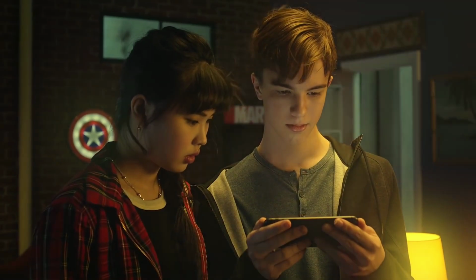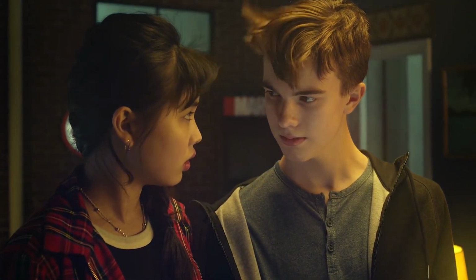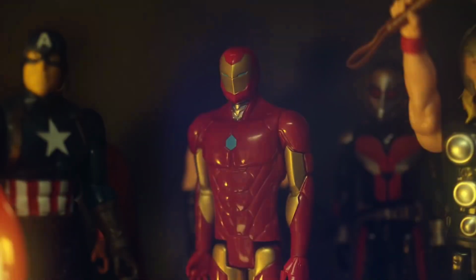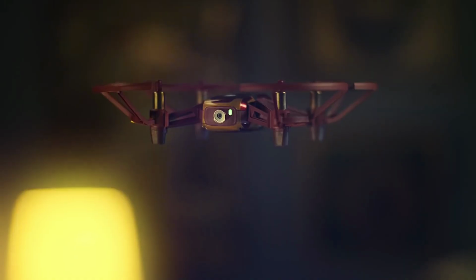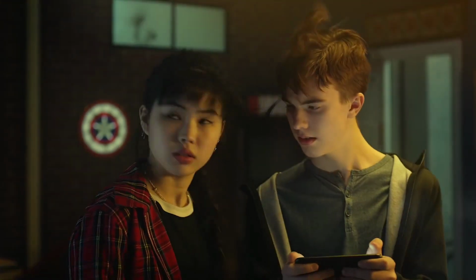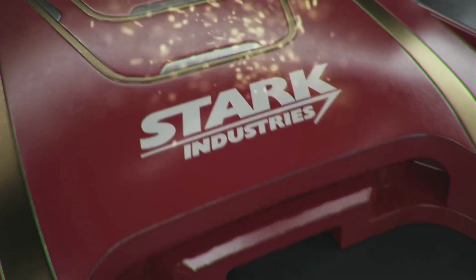Welcome to the pilot training program. You are being entrusted with one of Stark Industries' latest mini drones. Mini drone online. Power level 100%. This mini drone is equipped with a high-resolution camera. There's no time to waste. Hostile forces are closing in on your area. Hurry!